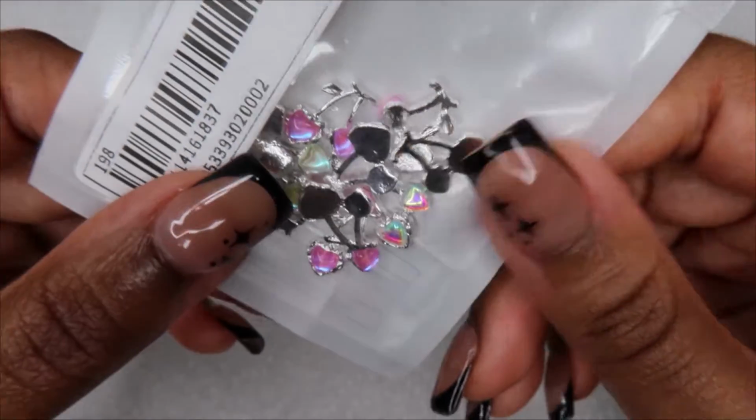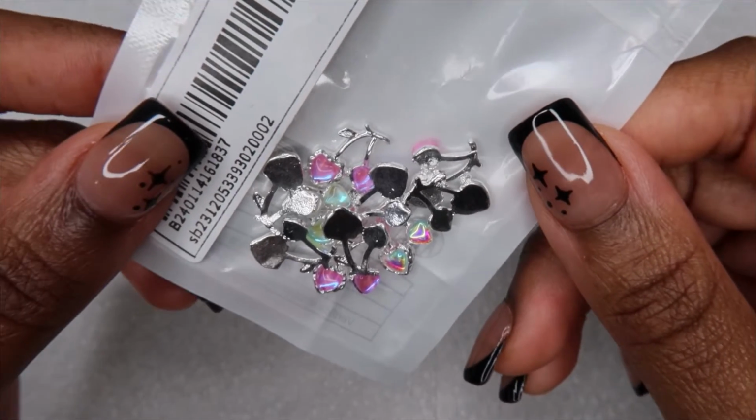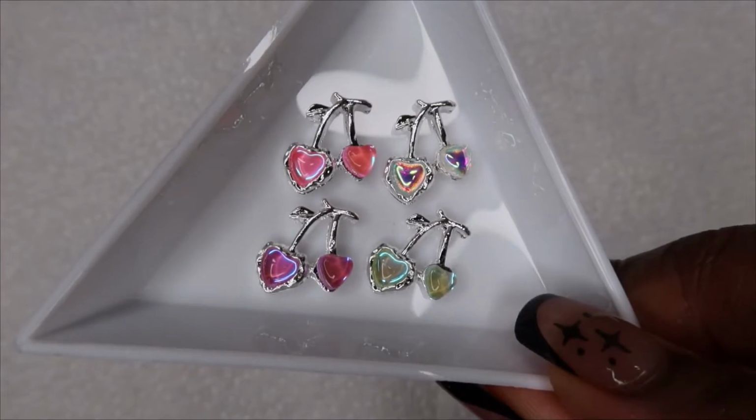Like I said, I got this before Valentine's Day and I had so many ideas with all the stuff that I got, but I was super busy, couldn't get this haul out and couldn't really do too many Valentine's Day nails. However, I am ready for next year though.